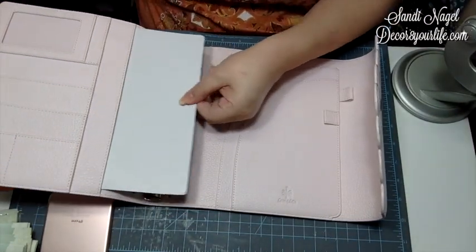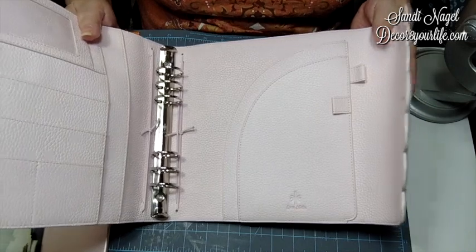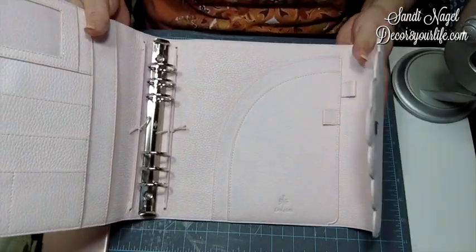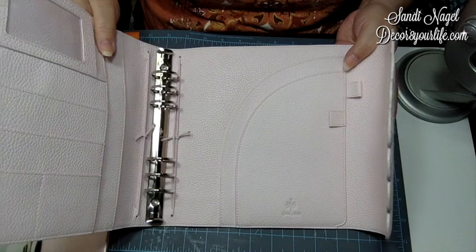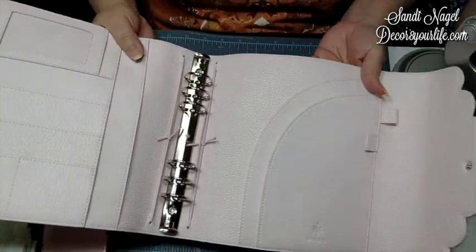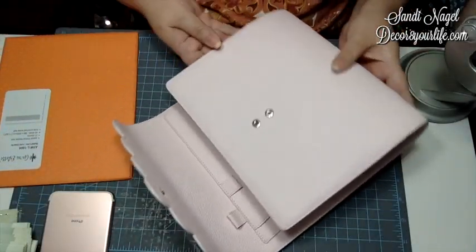And now I understand why so many ladies aren't just satisfied with one. They buy and buy and buy, because these are available in so many colors. And even though I would love to get another one, I think this is going to be my one and only Aura Estelle. Okay, but look how beautiful it is. Oh my gosh.